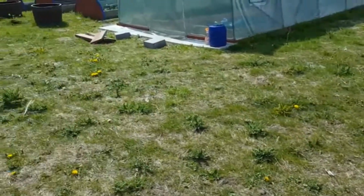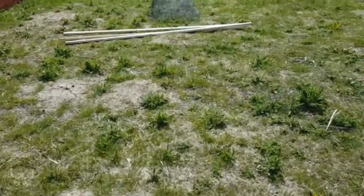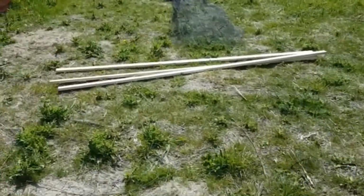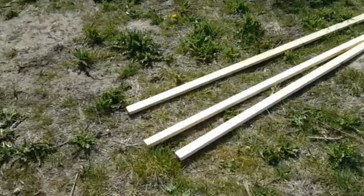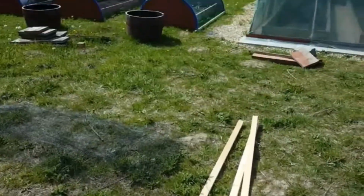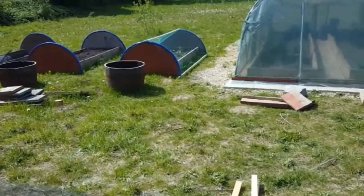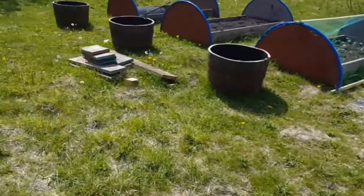Made the decision, we're going to crack on with those raised beds and get covers for those. So I've just pulled out a few lengths of wood from a little wood pile. These lats, battens, call them what you will. Same as I did on that first raised bed. 2 on the sides and 1 across the span of the middle.